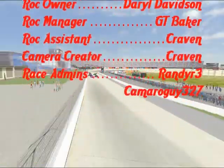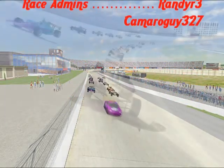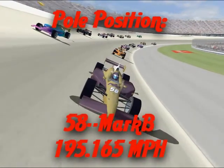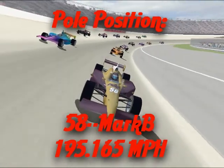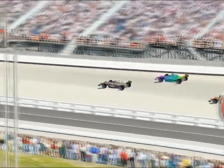We had 16 drivers roll off of the race, including brand new driver to Formula Rock, Smash'em, who used to race at R3 Motorsports back in the dirt days. Anyway, your pole sitter for this event, number 58, Mark B. His first pole of the season, if I'm correct. I may be wrong, but when am I ever right? With a 195.165 mile per hour lap. I'm glad I'm able to organize all this and have it make sense for you people.